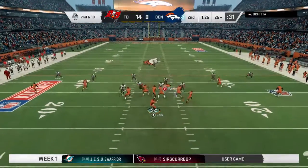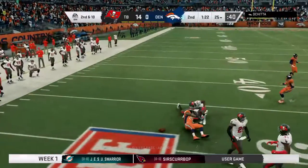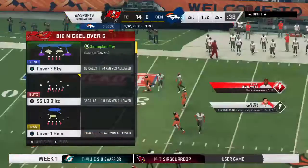I think that they'll stay with it. I don't think they'll abandon it just yet and try and generate some offense on this drive. Anything, at least 3 points, get that 0 off the board.